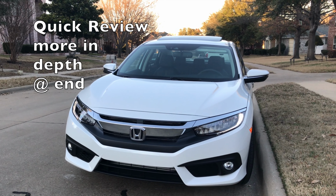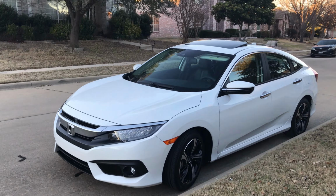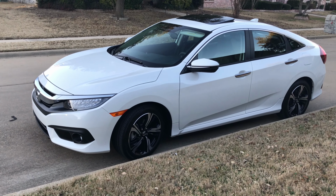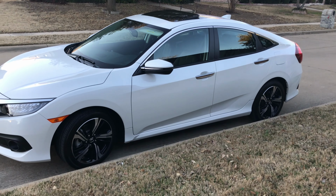Beast Cars here, bringing you the Honda Civic 1.5 Turbo Touring model today. For all my thoughts on the looks, I will post the link to the coupe version at the end, or you can scroll there now and check that video out if that's more what you might be in the market for. But you know, good looking car.